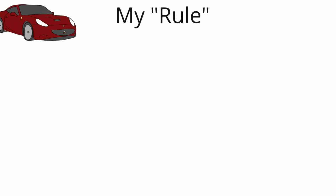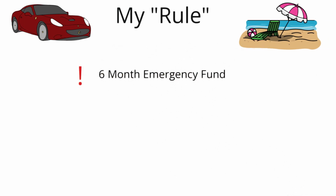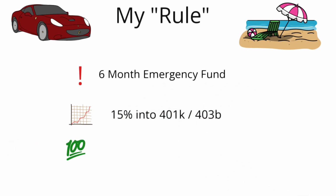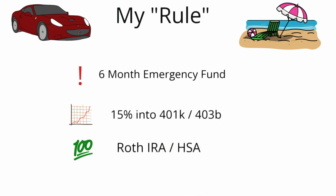The next rule here is my own, and for my rule, I think you should have at least a 6-month emergency fund, invest 15% of your gross income into your 401k, and ideally max out your Roth IRA and your HSA, but I'll leave the HSA portion as optional.